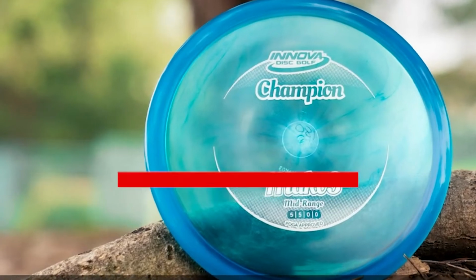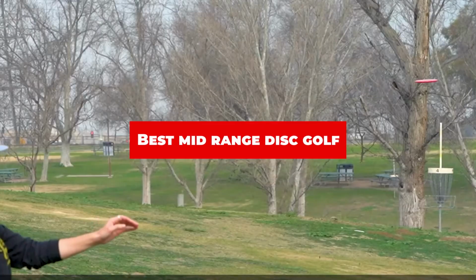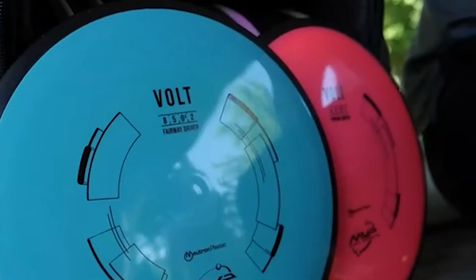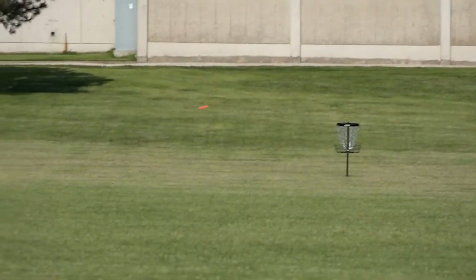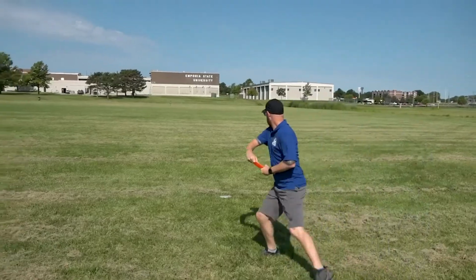If you're looking for the best mid-range disc golf discs, here's a list you must see. We made this list based on our personal preference and sorted it based on their features, prices, quality, durability, reputation of the manufacturers, and customer feedback. Also, we've included options for every type of customer. So let's get started.